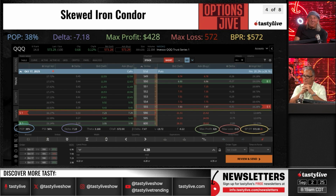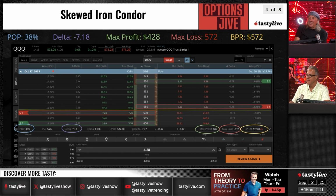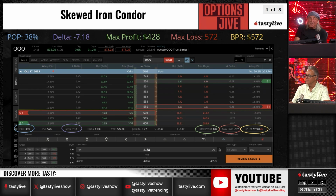So you can see here, the pop is going to be a little bit less because you're taking more risk, but the delta is negative, and your max profit, max loss, and your buying power are significantly less than short stock. This is very capital efficient. It's a way to achieve short deltas with some capital efficiency. Sell a wide call spread and a narrow put spread. And you get a very different set of Greeks down at the bottom. You get a different pop, you get a different delta, and you still have all the same potential. It's just using a lot less capital. Let's go to the next slide.